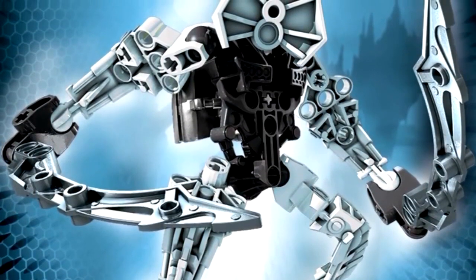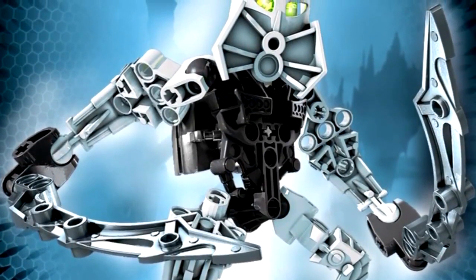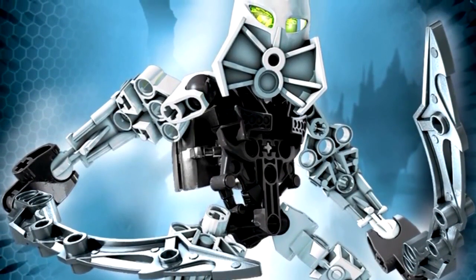Solek goes so far as to take away the color of light or transparent blue that fans have become accustomed to seeing with white armored characters for years, and replaces it with gray.